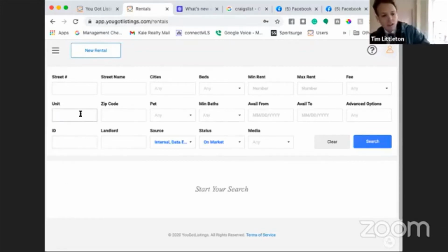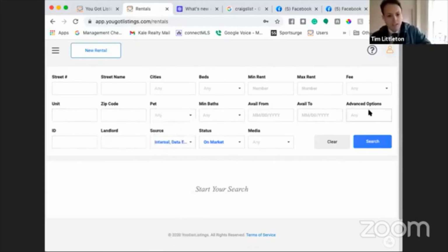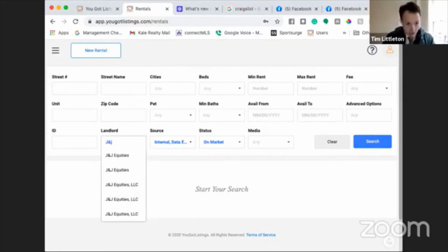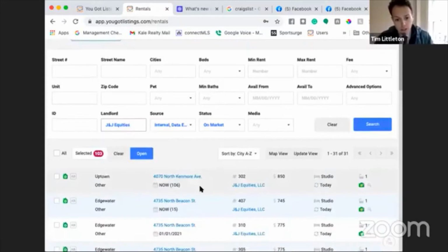I skipped through all of these: unit number, zip codes, advanced options, we went through that. Excuse me, I did go through them. Okay, and then landlord. If you want to pull it up by landlord, like J&J Equities, if I could spell. This pulls up all of theirs, okay?